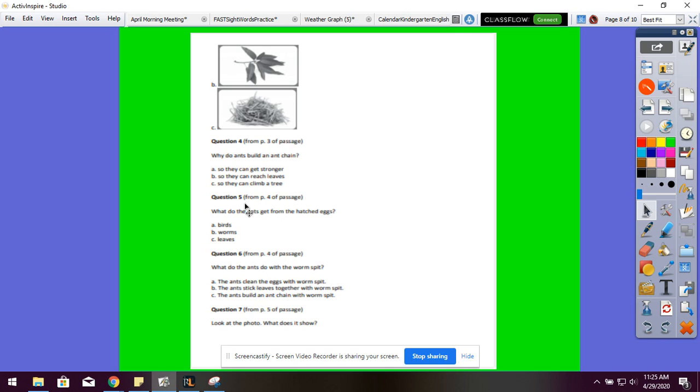All right, question 5 from page 4 of the passage. What do the ants get from the hatched eggs? A, birds, B, worms, or C, leaves? What came out of the hatched eggs? Birds, worms, or leaves?